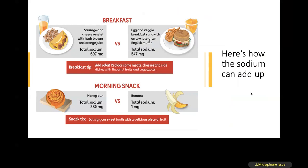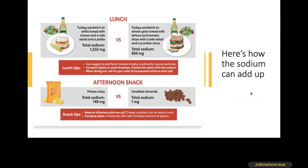The morning snack: honey bun, which is 280 milligrams, versus banana, which is 1 milligram. So try to have your snacks or satisfy your sweet tooth with delicious pieces of fruit. You can choose any colorful fruit.